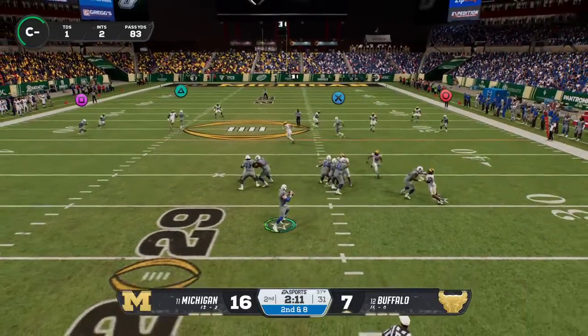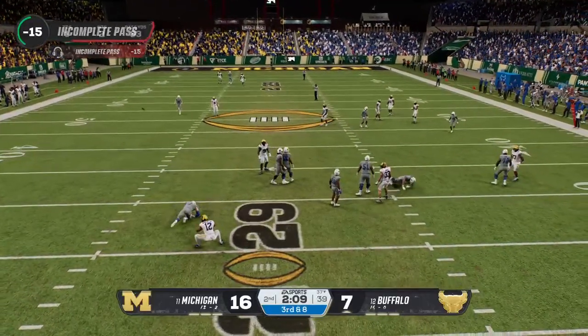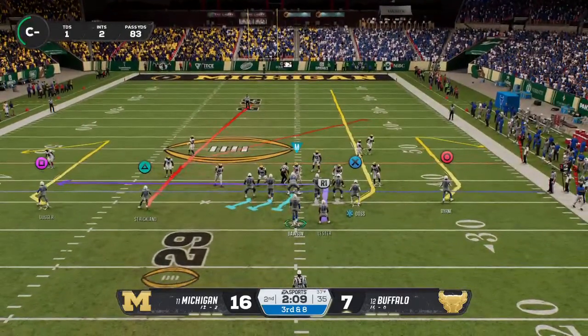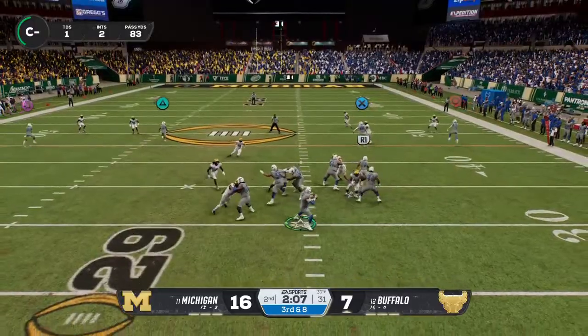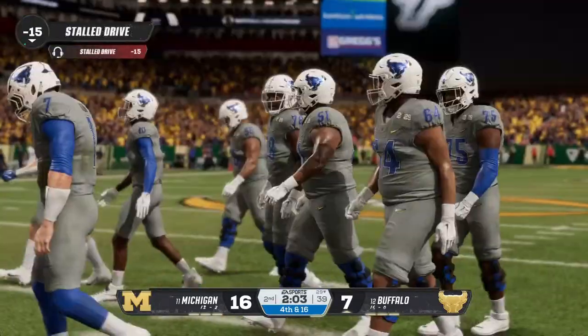A play action looking to throw. The pass rush closing in. Off target with the throw. Incomplete. They're backed up here trying to make something happen on third and long. Looking to chuck it again. Well, they trapped him for a sack.